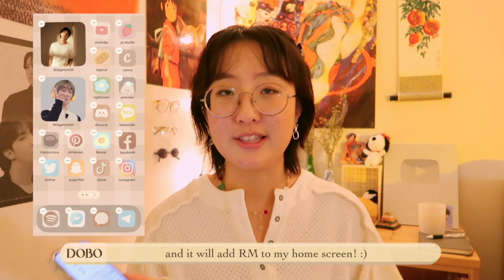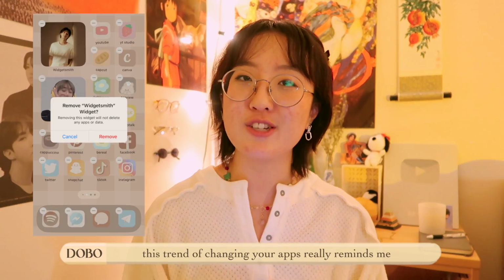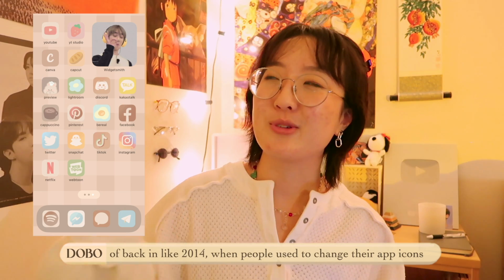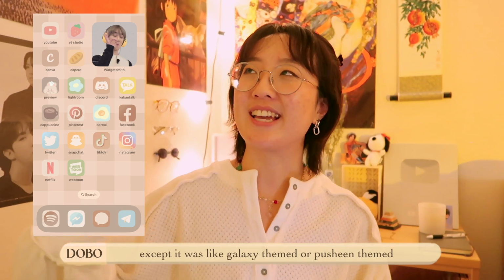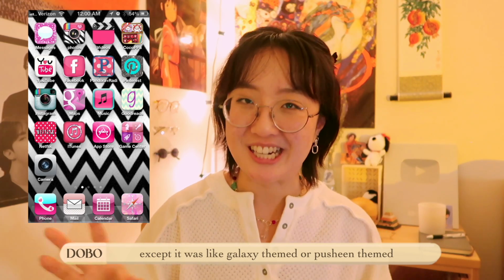This trend of changing your apps really reminds me of back in 2014 when people used to change their app icons, except it was galaxy themed or Pusheen themed.